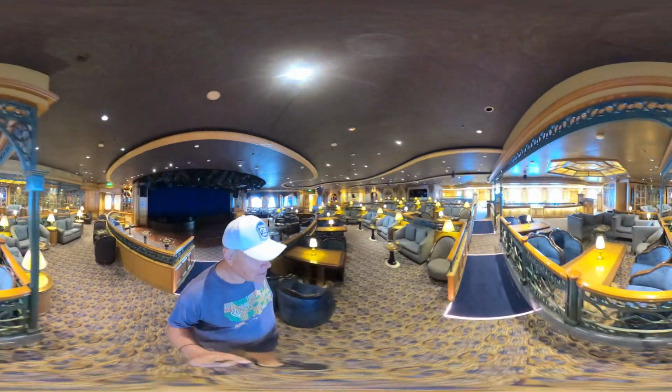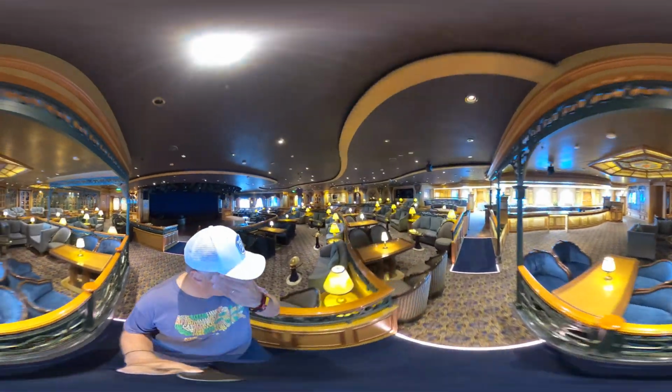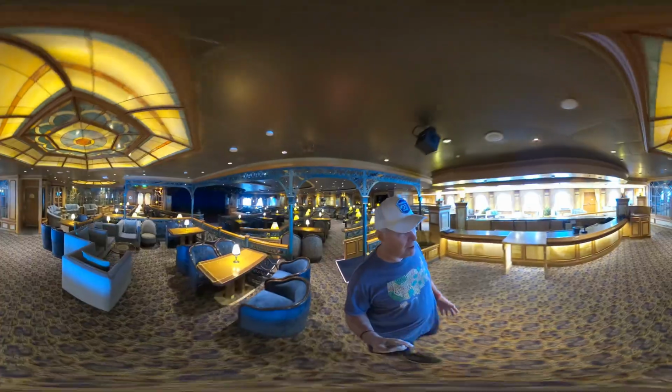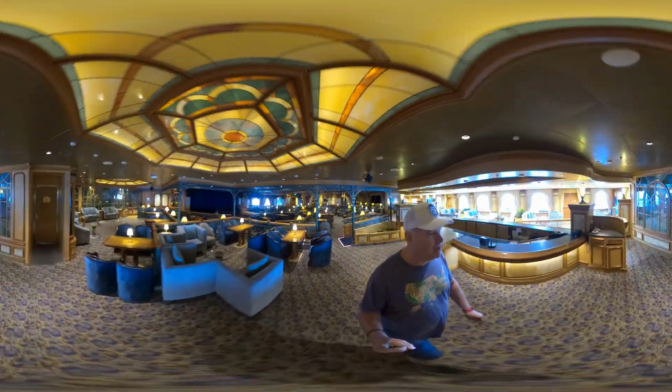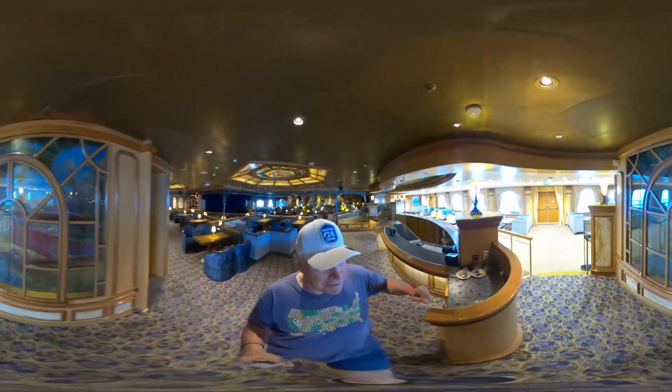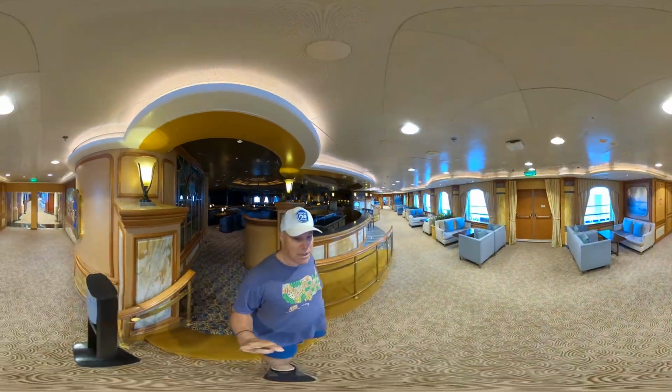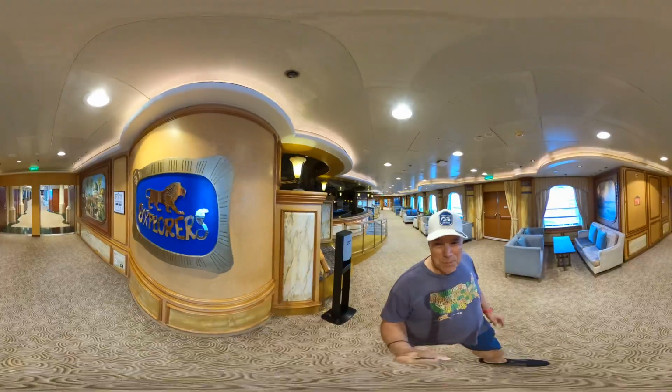Lots of seating. I mean, sometimes it gets crowded. Trivia's in the beginning of the cruise are always crowded, and in the middle of the cruise they're not crowded, and then again at the end, people see it's their last chance to win a coaster. Explorers.